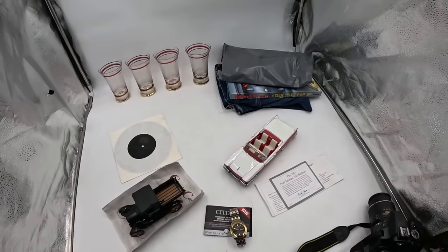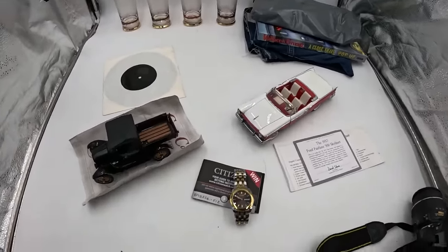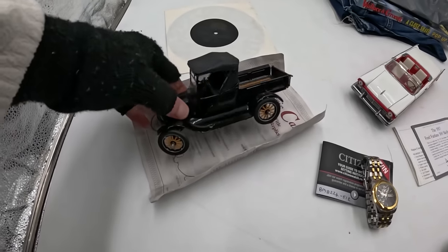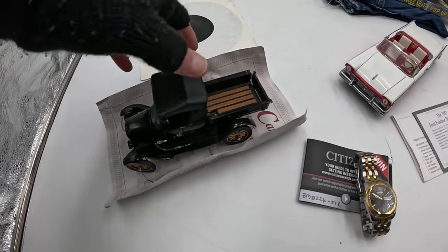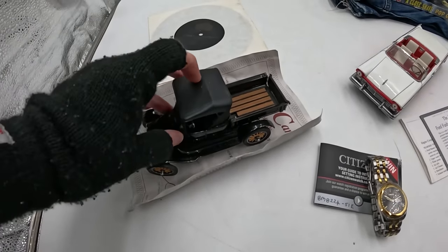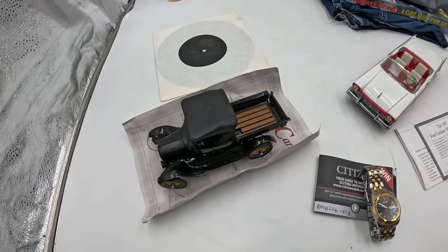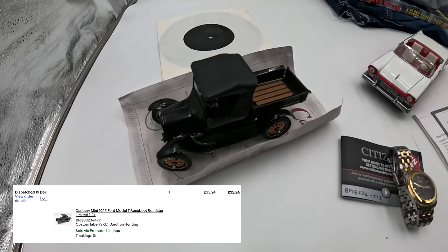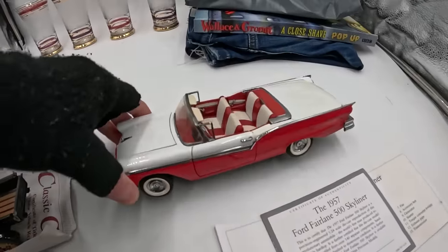And now we can move into the little bits that I have picked today, which will be the final sales of this episode. So ignore the bits in the back there. They are just things that I've also picked to sell today, or pack today, that have sold. But we got another car gone. So we've got this Ford Model T. Pretty cool one, this. You know, a little kind of pickup truck. You know, the roof pops off, all that kind of jazz. That sold on and off for £33.24.